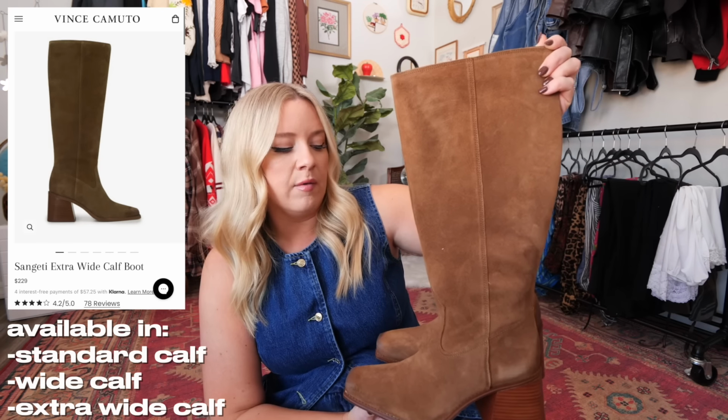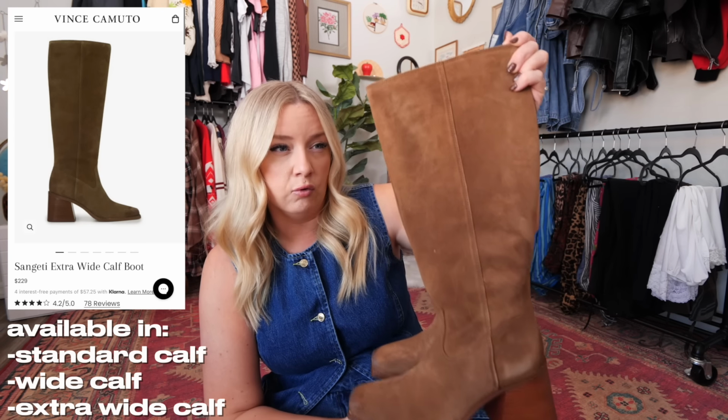I think they started releasing their wide calf and extra wide calf boots around this time last year, I want to say, or maybe summer of last year, and I tried a pair and I really like them. Honestly, they're the widest calf boots I have, so I was excited to try another pair that I see everyone talking about, and that is this pair, and these are called the Sangetti boot. These come in, I think, narrow calf, normal calf, wide calf, and extra wide calf.